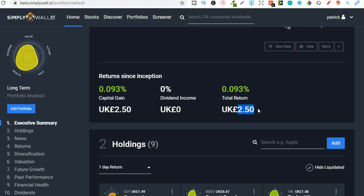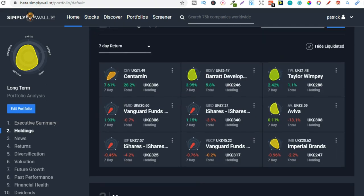Now, even if this was in the red, it does not bother me. To me, that is just a buying opportunity to go and buy my favourite stocks, because I'm holding for the long term and for that dividend income. So if we go to here, we can see my holdings.